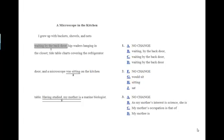Pretend the shaded area is the fingers of my left hand, entirely covering that. I don't want my eyes to see any of that. My right fingers are right underneath selection B. All I want to see, when my eyes dart that way, is B. So let's read this. I grew up with buckets, shovels, and nets waiting by the back door. Obviously wrong. We don't even have to continue. Let's try C.